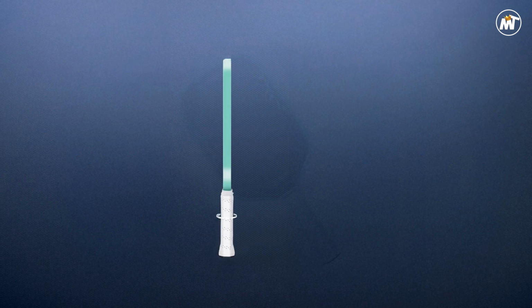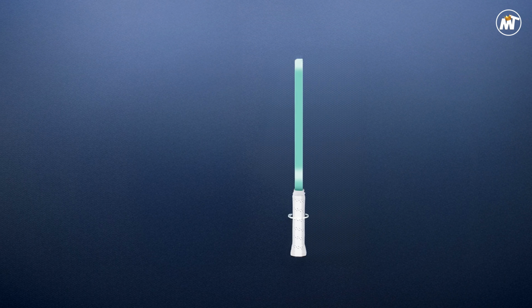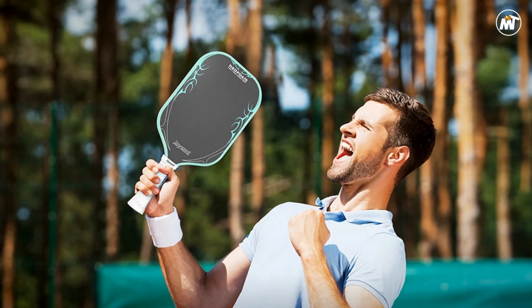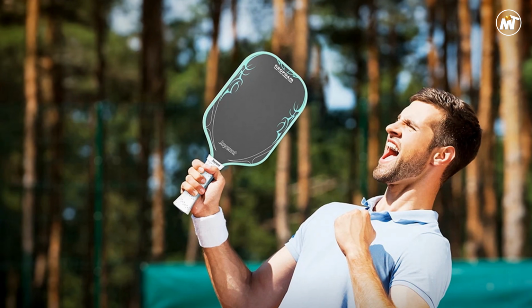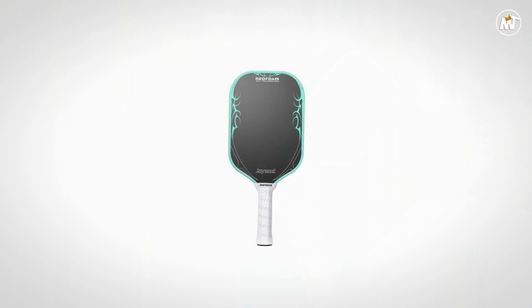Off-center hits still carry the steady, predictable rebound that keeps the point alive. That little extra forgiveness becomes addictive because it lets you play bolder angles without paying the price for imperfection. You start taking shots you might have avoided before, trusting that the paddle will back you up.